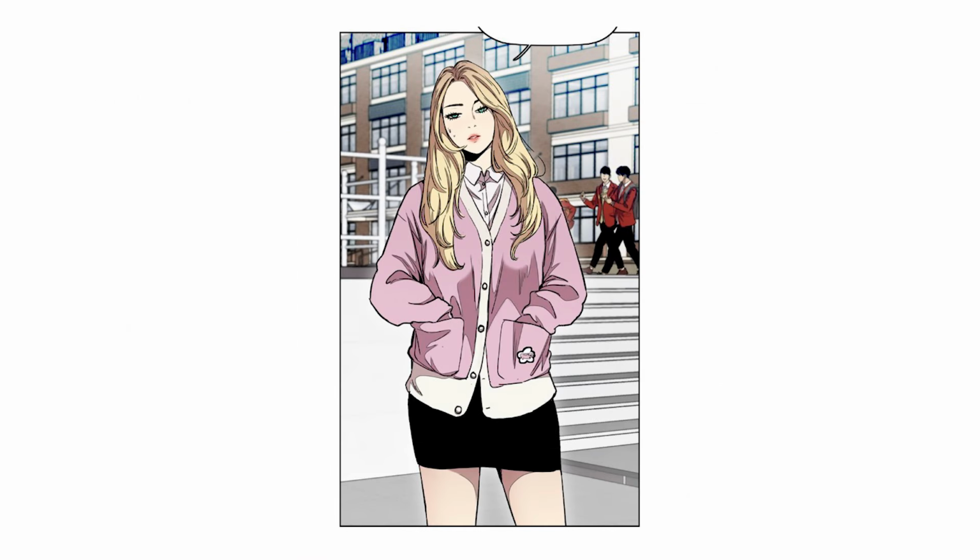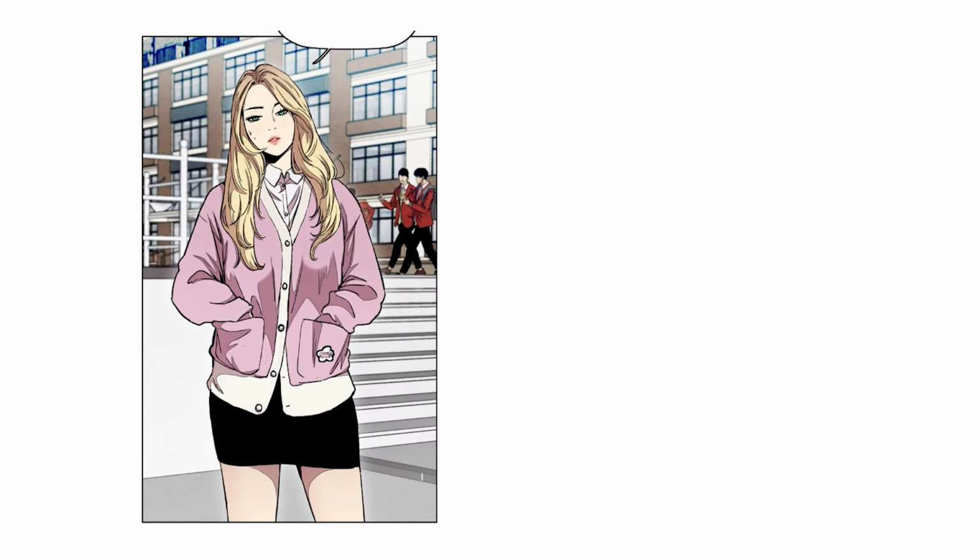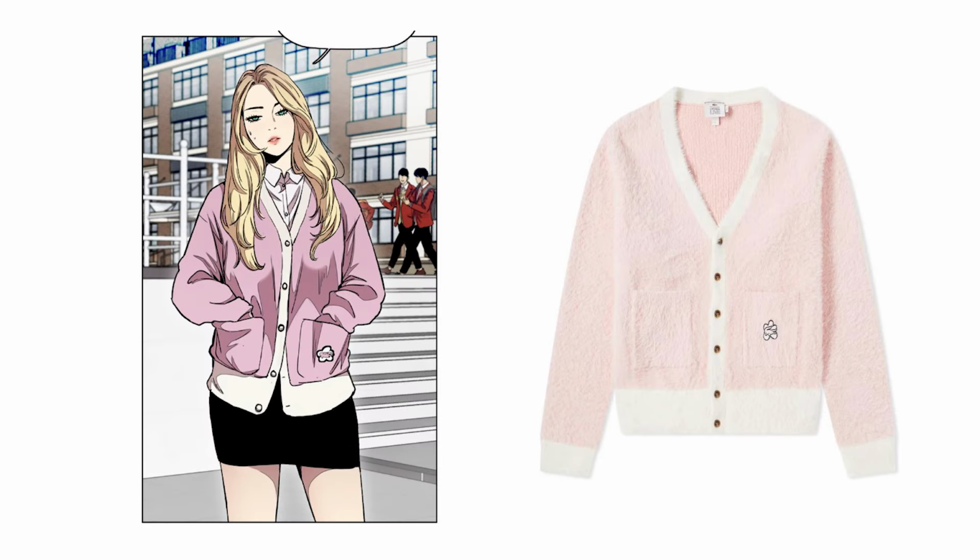Anyways, for Shelly's next outfit, we have Shelly in a miniskirt, white button-up, and pink cardigan. Shelly wears this pink cardigan a lot. A very good look, super comfortable yet chic. This cardigan is a Golf Le Fleur Lacoste collab.